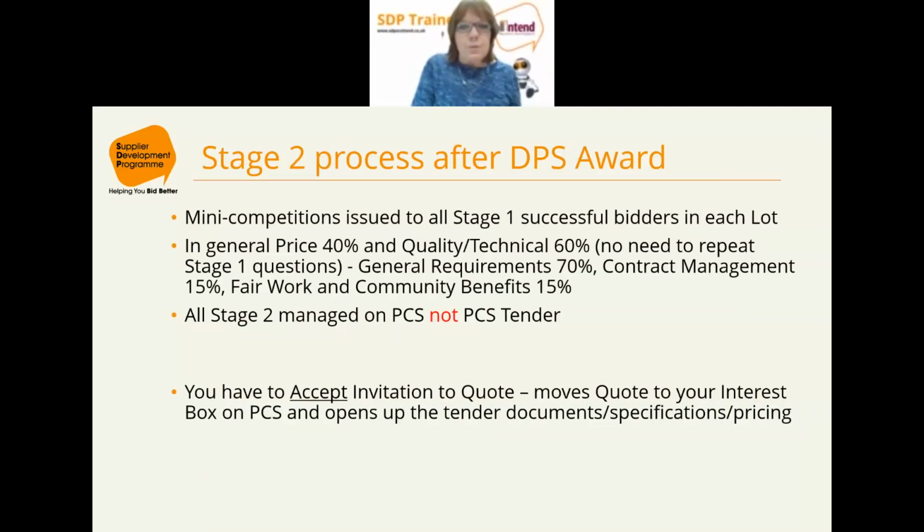So stage 2, if you do win the DPS, I think this has been covered a little bit already, there'll be mini competitions coming up. In general, price is 40% and quality is 60%. You don't need to repeat any of the stage 1 type questions, but you will need to talk about how you're going to meet the requirements, how you're going to manage things, and very important again for Scottish procurement, fair work, community benefits. Again, I would point you to the supplier development programme for courses on that. That's going to give you an idea if you're not familiar. And all stage 2 will be on Public Contract Scotland, so you won't need to go through PCS tender again.